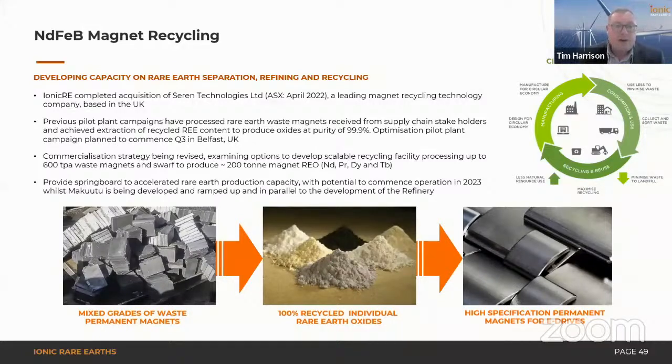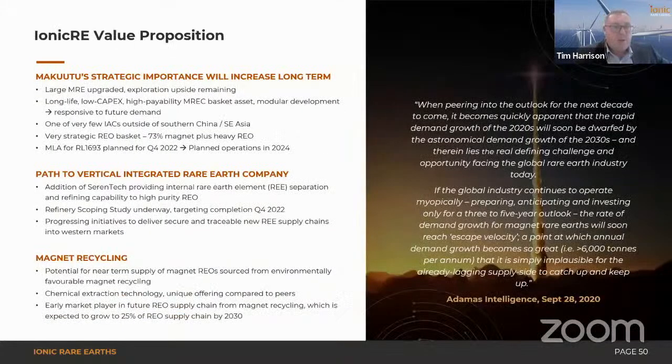Presently, it makes up about 25% of refined rare earth production, or magnet rare earth refined production, globally. And so we think that this is an area that's going to increase, and increasingly there's going to be more demand to have jurisdictional recycling across Europe and North America. Moving to the next slide, thanks. So when we look at the value proposition, obviously we've got a very strategic asset with Makuutu, long life asset potential, and a target to get this mining license application submitted later this year for an award early next year to get Makuutu into production, ideally in the second half of 2024.